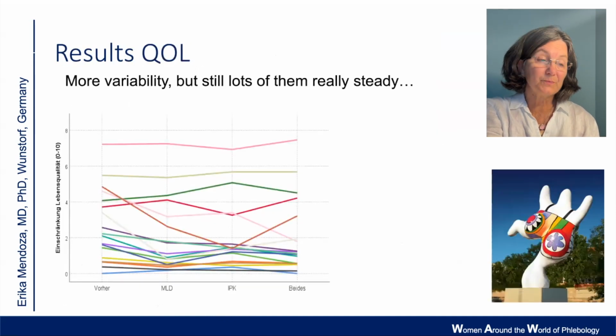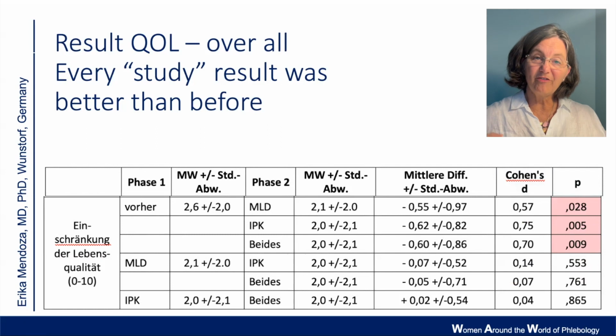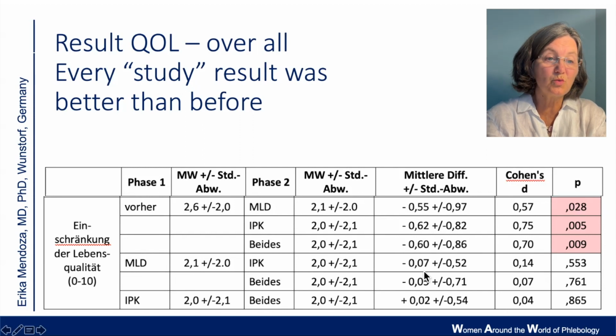Concerning the quality of life, we have a little bit more variability. If you look at the lines, the overall quality of life is really steady. But you see that there was a significant deviation compared to before, which means that in any phase of the group they felt better than before starting, and this is known as the placebo effect. Because if you then compare them among each other, there was really no difference, even compared with the phase where only MLD was applied. But the changes were so little that you can't make a real difference out of it.